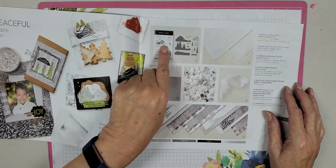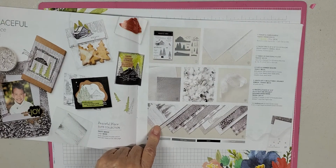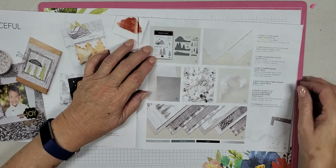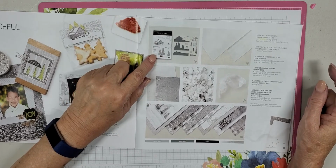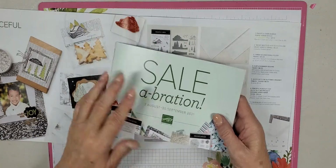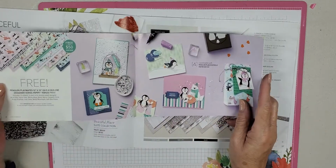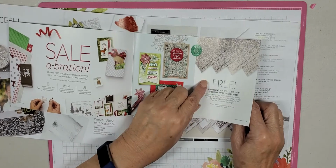We're using this bundle right here, and we're also using this beautiful designer series paper. If you're interested in purchasing this bundle, you get a 10% discount when you purchase the stamp set and the dies together. And if you were to purchase this, you would have enough to get one free gift from our celebration promotion that ends on September 30th. There are some really neat little things you can get for free with a $50 purchase.